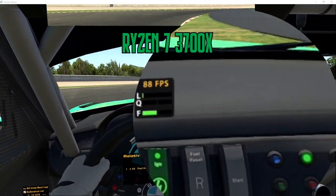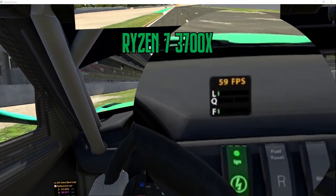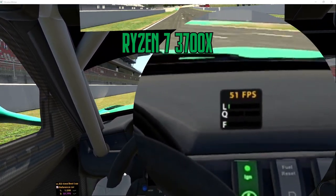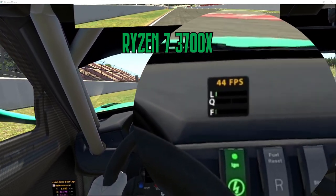In the headset, thankfully, reprojection will be kind of covering this a bit, but you never really want it to stutter and you don't want it to ever drop lower than 90 if you can help it. You can see that it is doing 90 in some places, but in other places, such as going onto the back straight, it completely dies.